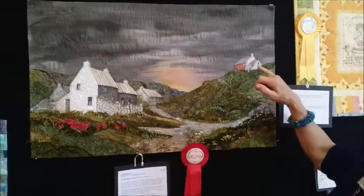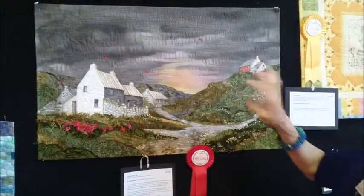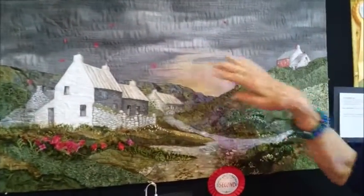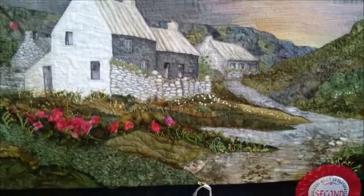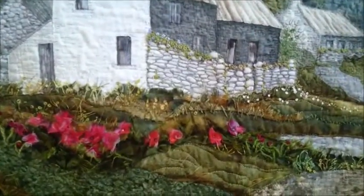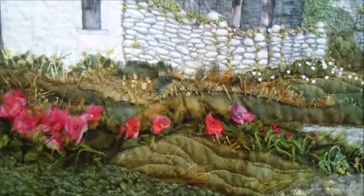This is her grandmother's house in Wales, and if you come on close, you will see right across here the amount of work. The background has been painted, a lot of this has been painted, but you have to get a close-up to really appreciate the detail. It is exquisite. Both machining and hand embroidery involved.